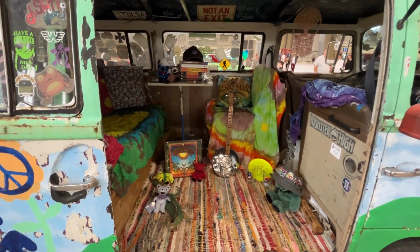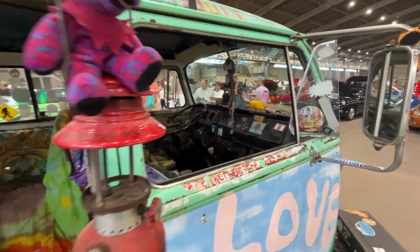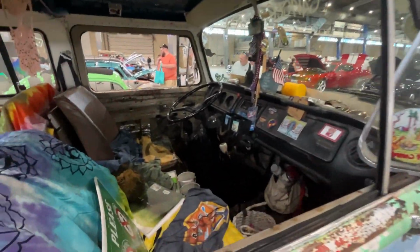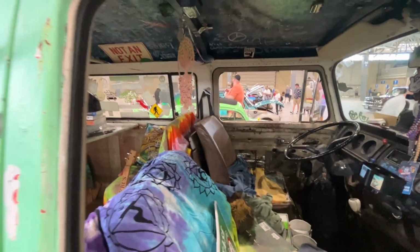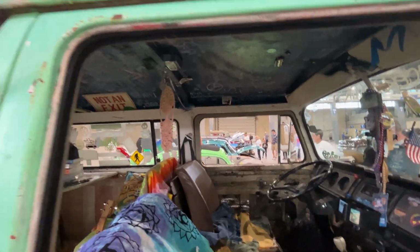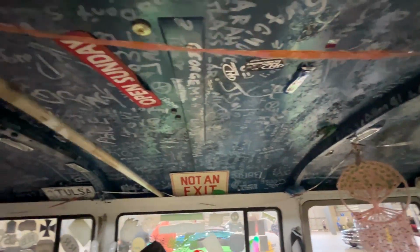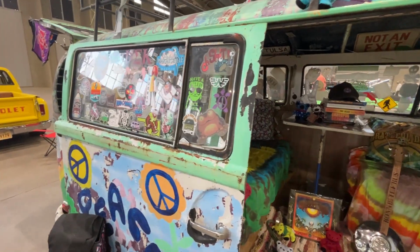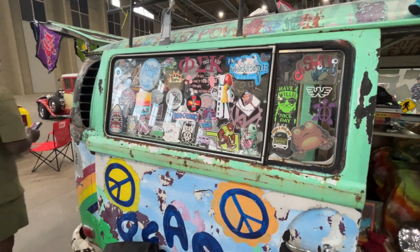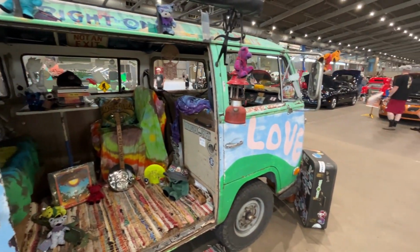Got some Grateful Dead stuff going on in there. A lot of Grateful Dead stuff. Well, there's so much going on with this van. I can't get all of it. It would take me forever. But yeah, there's even stuff up on the ceiling. Yeah, this was not done in a day. There we go. All right. This is interesting, so I thought we'd get it. Moving on.